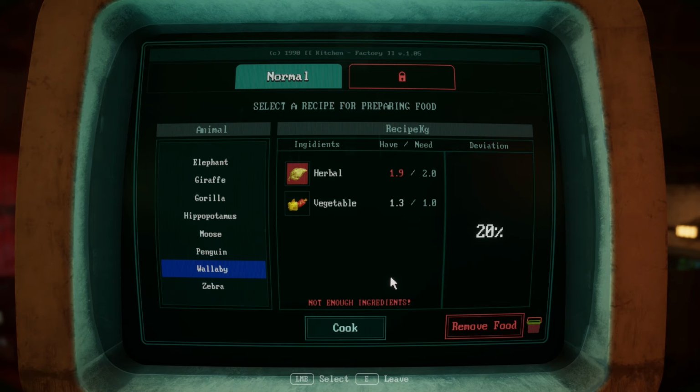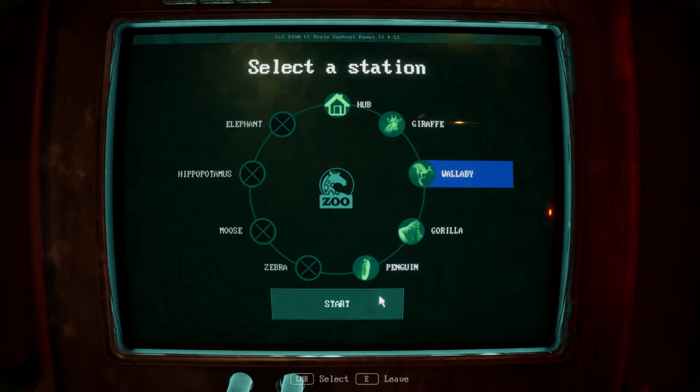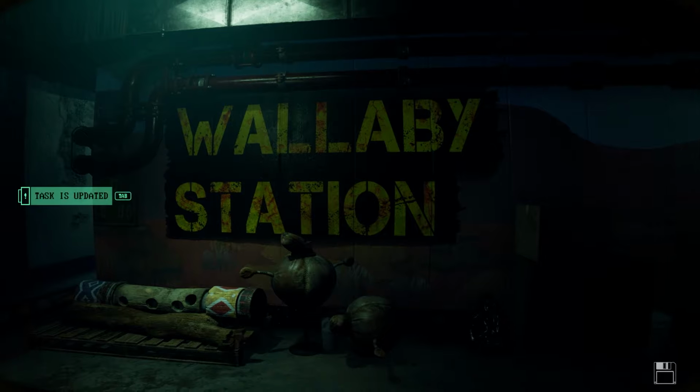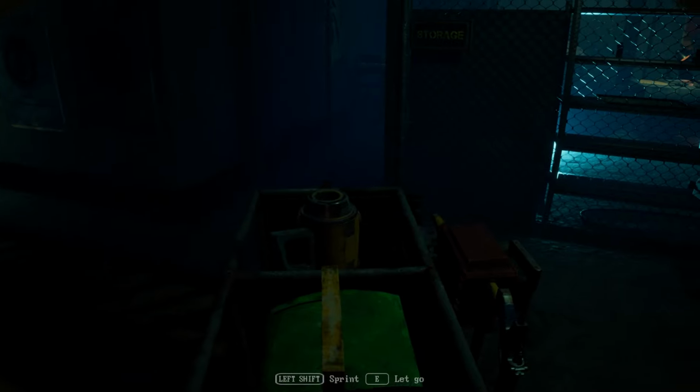I am missing the ingredients for a wallaby. What the hell is a wallaby? I've never heard of this animal in my life. Just look at the wallaby. Wallaby station. Give me you. I don't like the fact that we can sprint.